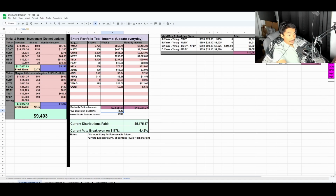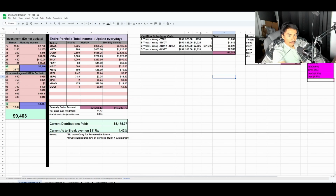Less than a year. This does not include redistributions, so this is very good. As you guys know, this is my total income fund that's all on one spreadsheet right here. It's generating $2,500 per week or $10,000 per month. And again, this is very crazy because I recently realized that this is more than how much I make at my 9-to-5 job. Current distributions paid is $5,100. We are 4.42% towards breaking even on our $117,000 investment.